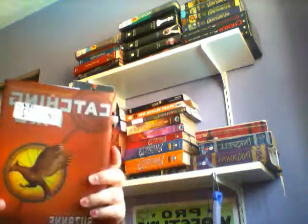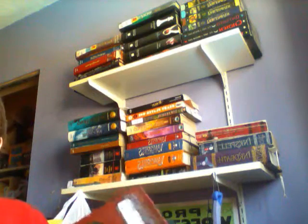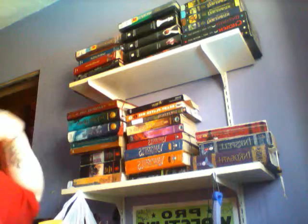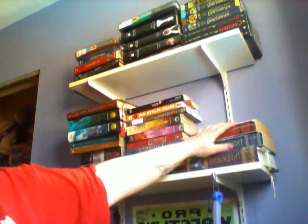I only have Catching Fire in hardback. I got this before I was able to get Mockingjay in hardback. I ended up downloading them onto my Nook. It was actually cheaper on my Nook than it was in person, but I got this at Costco for like $12. Yeah, I got that for cheap. If you guys know what The Hunger Games is, that book needs no introduction, needs no story at all.